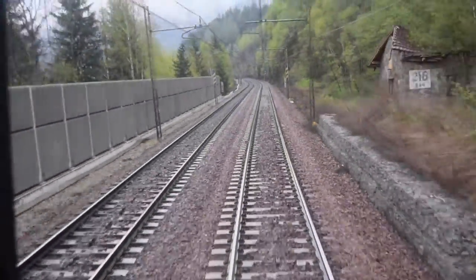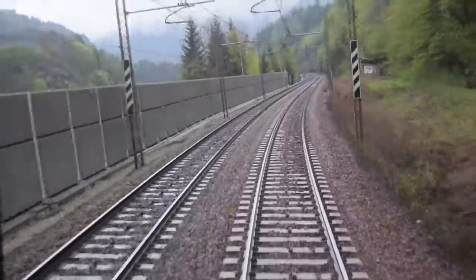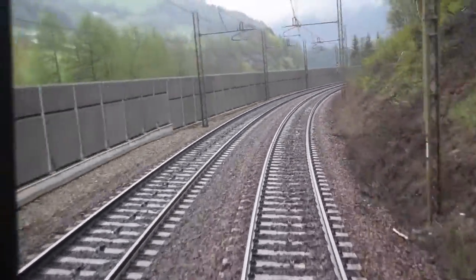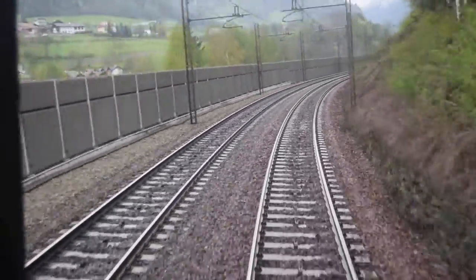You can tell this is all welded rail. And the European rail cars are very quiet. It was really a very quiet ride, even in the vestibule.